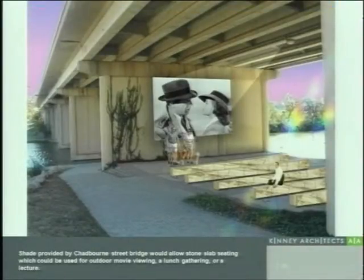Here again is Chadbourn Street Bridge, and we have these bridges that currently are underutilized, I'll say. These bridges, especially Chadbourn Street Bridge, have these different bays that can create really, I think, exciting spaces. This is an opportunity perhaps to project movies at night, eat lunch during the day, or have an outdoor lecture, a meeting area, so to speak.